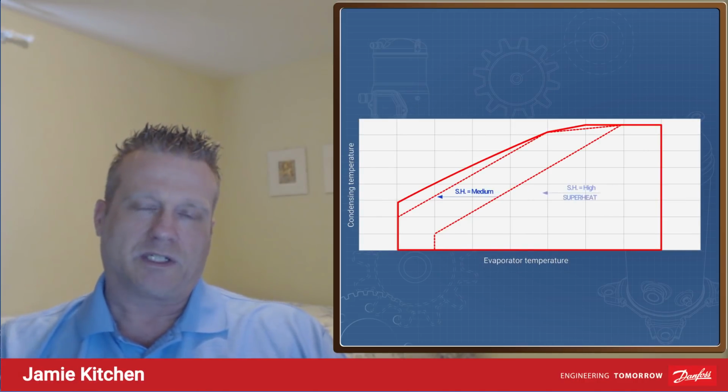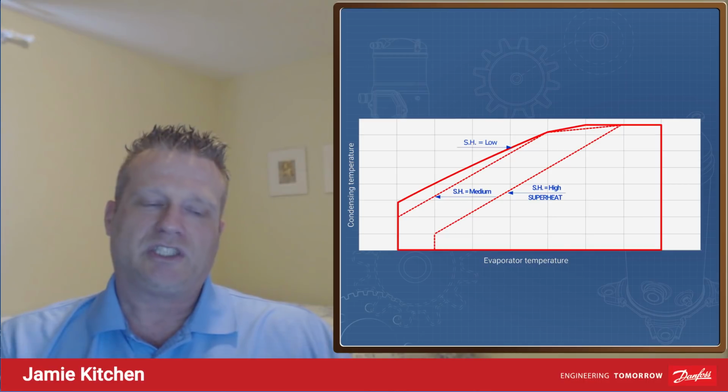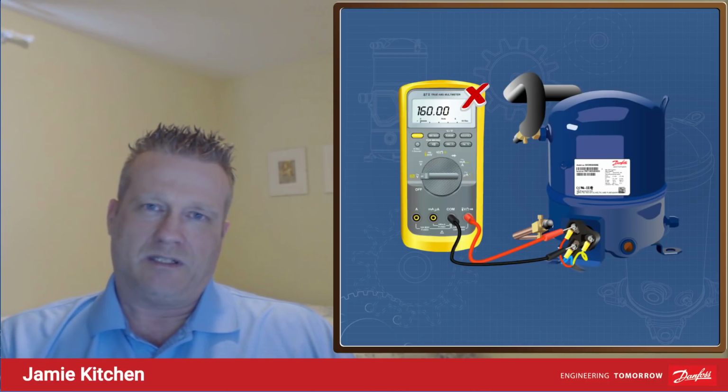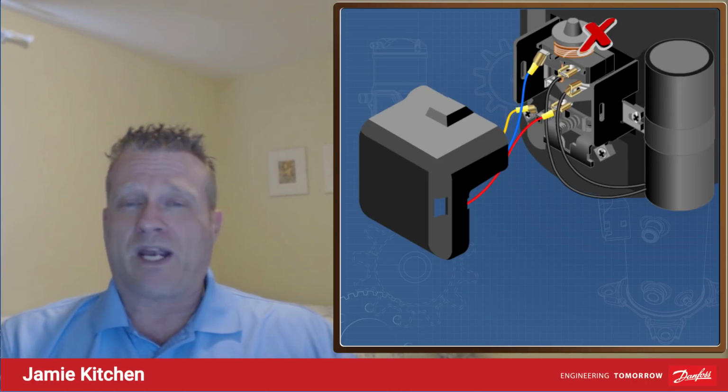They have this area where they like to operate called the application envelope. And as long as they operate within that, they're happy. So if you see a compressor that's been operating for 20 years, there's a good chance it's never really seen bad voltage. It's never had excessive superheat or suffered a loss of charge. It's never had a really, really dirty condenser, or a bad start or run capacitor, or any of these things.